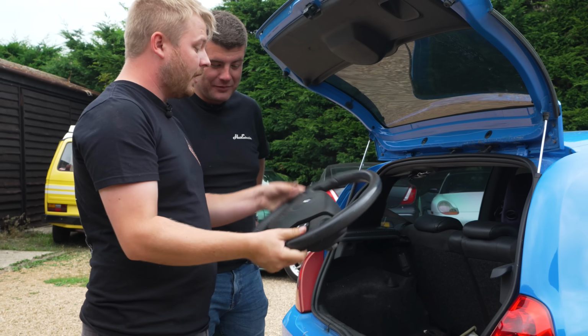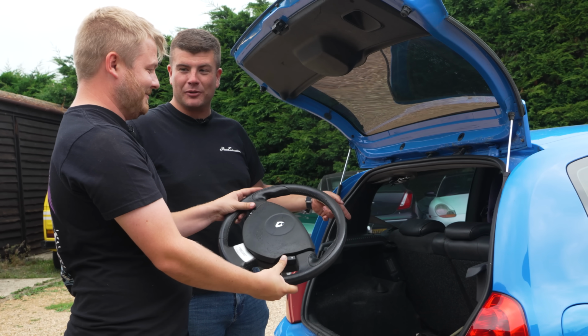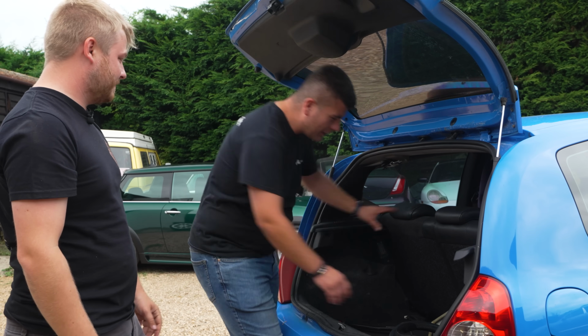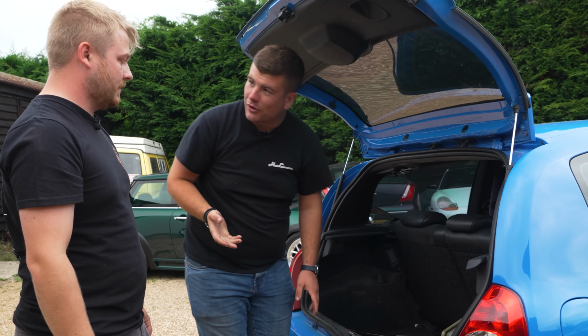That's the steering wheel. Is this your cruise control? That's my cruise control. Yeah, the cruise control is activated from the boot on this particular model. There's also a gear linkage in here. No idea why. The parcel shelf's missing, but you know how we always say, oh, it's got a parcel shelf, it's got holes cut in it.